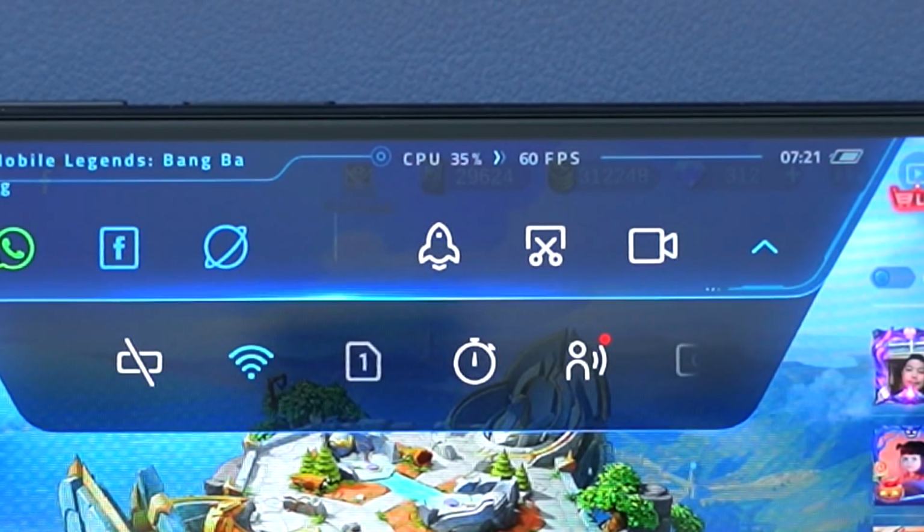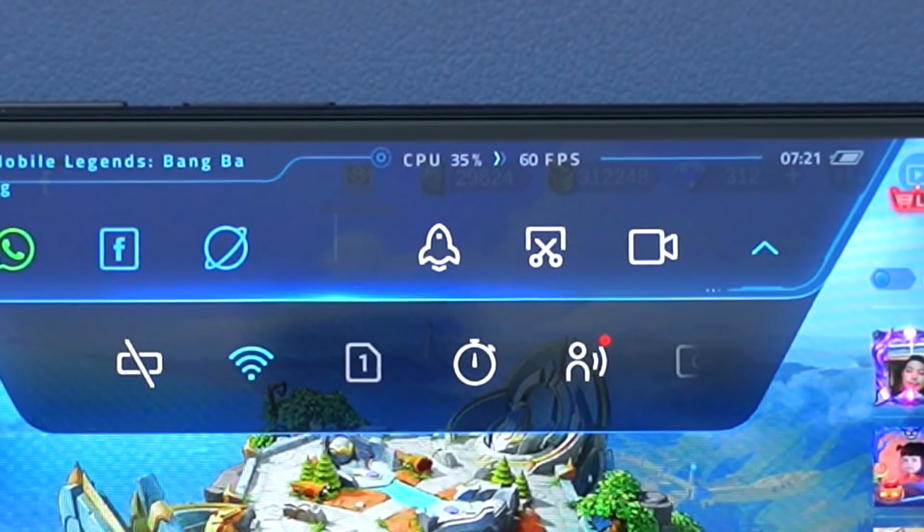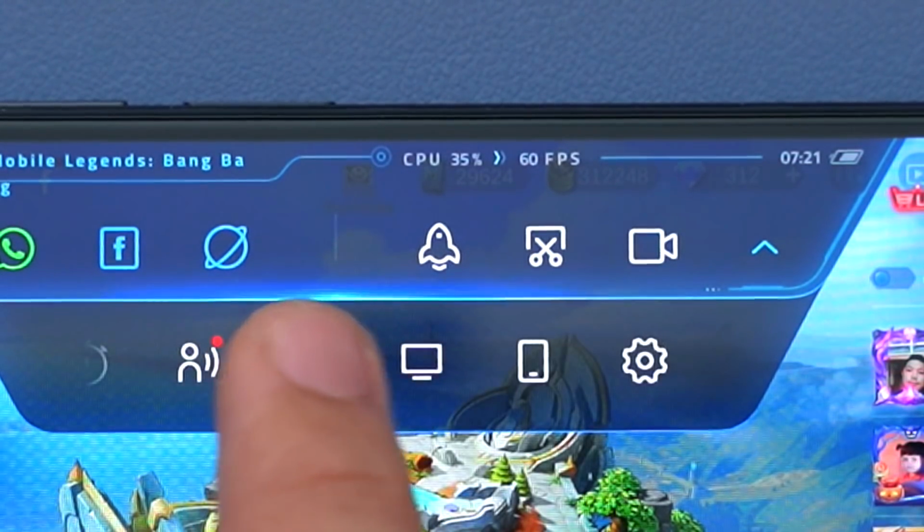So, for example, maglalaro ka with friends or gusto mong mag-post ng screenshot after playing game sa Mobile Legends, tapos, diba? Nanalo ka, nakapag-savage ka pa, diba? Gusto mo kagad i-post sa Facebook. You don't have to minimize this game. Just open the Facebook app dito, mag-open ng small window, upload the photo, bragging rights na kagad, diba? Aside from that, pwede ka mag-take ng screenshot, and then from here, makikita natin yung CPU usage and yung kanyang frames per second na ginagamit.